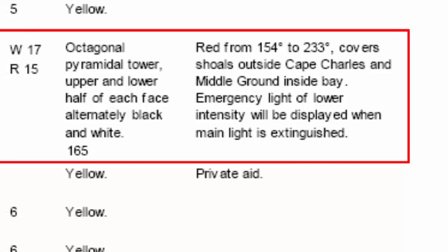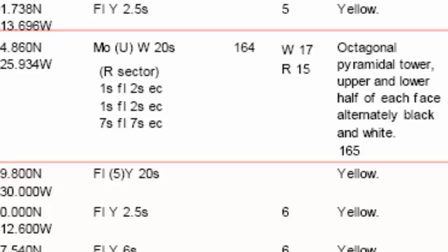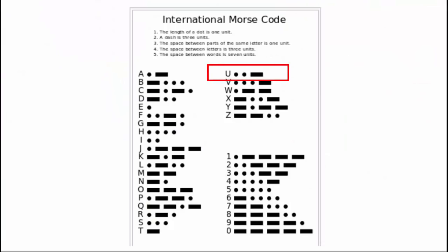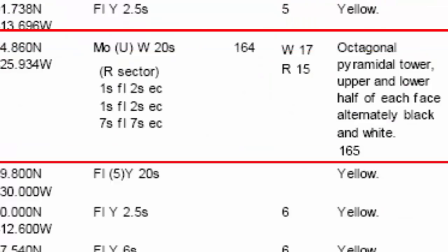Now see, there's a lot more information about the light flashing sequence in the light list than there is on the chart. Cape Henry Light, it's a MOU, that's the flash sequence, dot dash, 20 seconds, 164 feet, 15 miles. But if I look at that in the light list, it says, yes, MOU white 20 seconds, but it also said there's a red sector that shows this light sequence. And this light sequence I read as 1 second flash, 2 second eclipse, 1 second flash, 2 second eclipse, 7 second flash, 7 second eclipse.